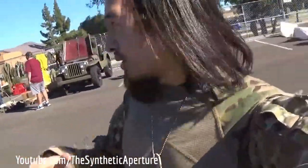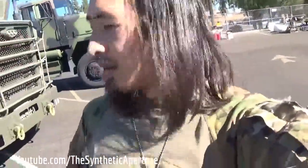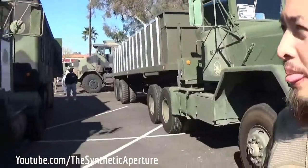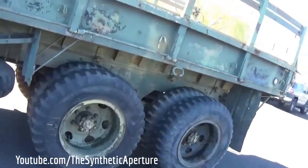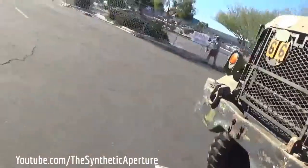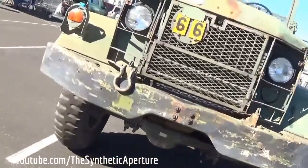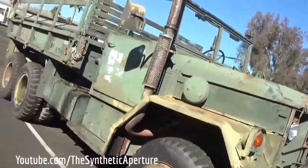Alright, so they have quite a few aisles of the military issued vehicles here. They've got at least a couple of rows of it down here, and so many of them. Wow. These ones are insane. All those vehicles. These tires are huge, and these vehicles are really crazy. It's an awesome vehicle.